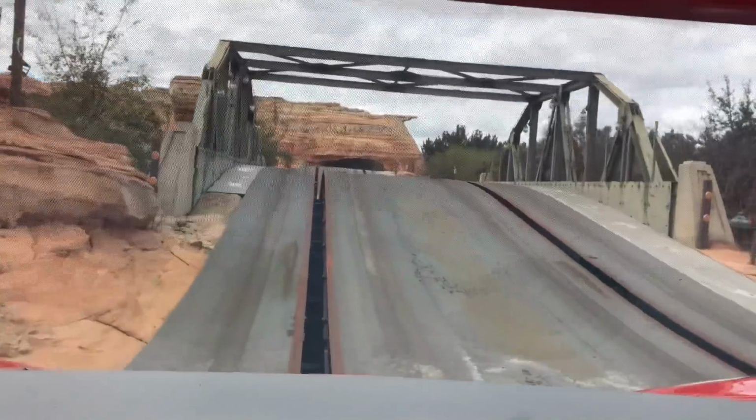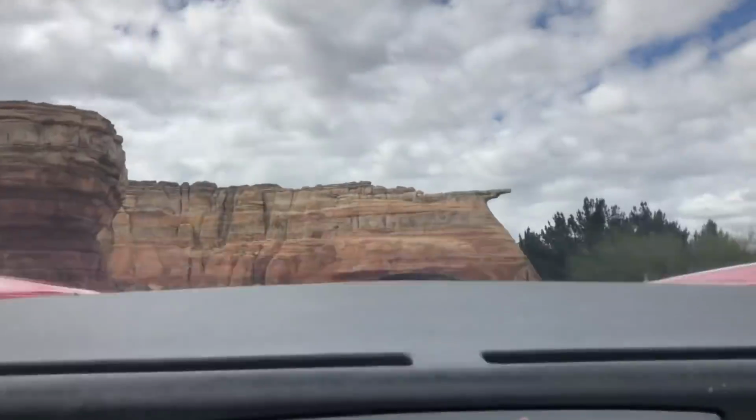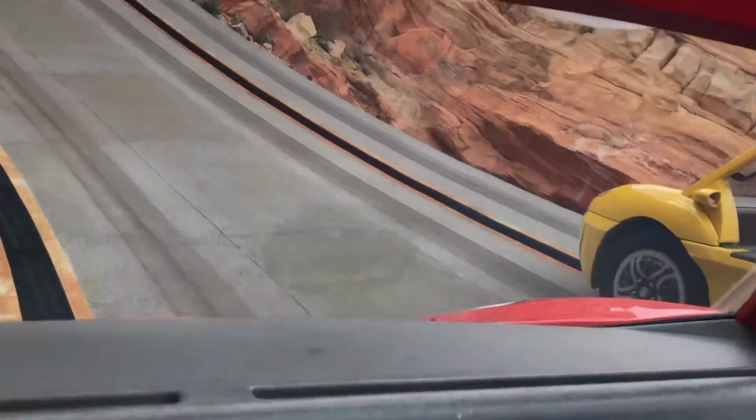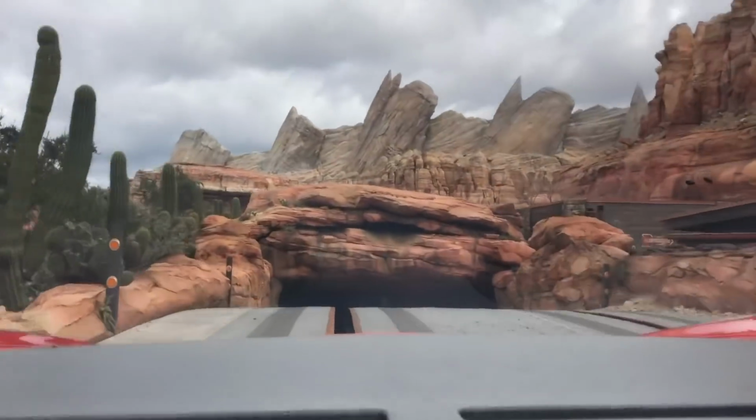I'm telling you, this is so much fun. It uses the same ride system as Test Track in Disney World, so it kind of has that nice smooth feel about it. Now this is the steepest curve, the steepest degree of banking on the entire track is right here at 45 degrees.